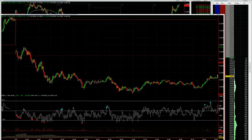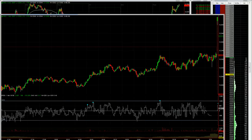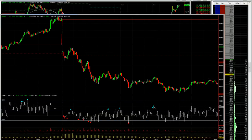The 5 o'clock or noon low. There you are, 5 o'clock there. Push lower. There's your little wick. And then we just started to counter trade back up. Now I didn't take that trade because I had quite a lot of good trades and I was concerned about getting caught out in something that I probably shouldn't be involved in. So all in all, a great day.